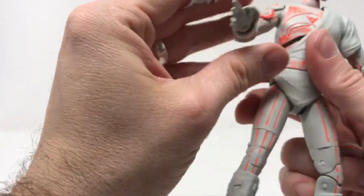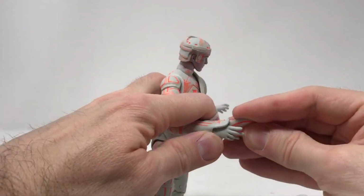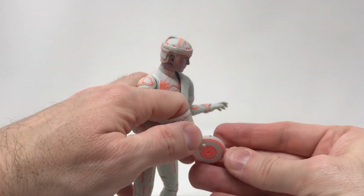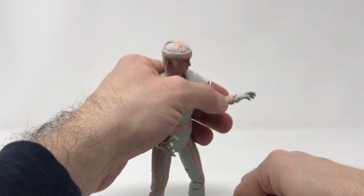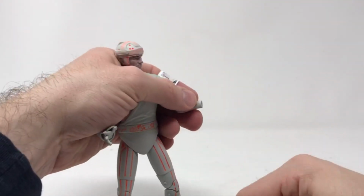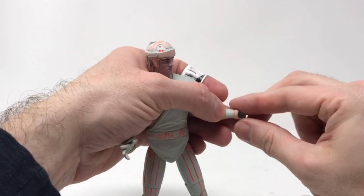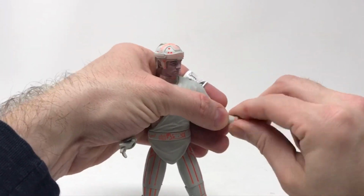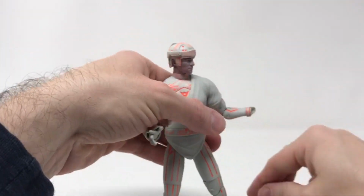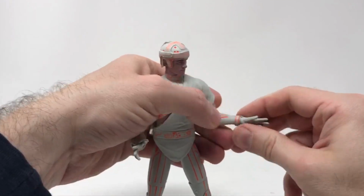Okay, so we have a nice hand there. Bends really well, but not really a hand to hold the disc. Oh, what was that? Okay, so this one, he almost has a wristwatch covering it. I didn't even notice that this is a bigger gauntlet than this one. So we have a little wristwatch kind of thing there, so you want to be careful of that.